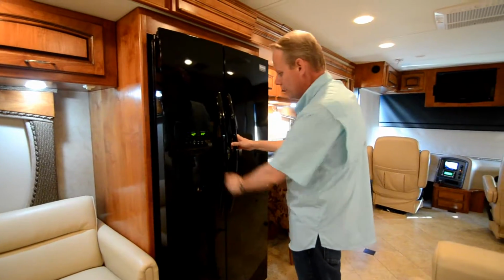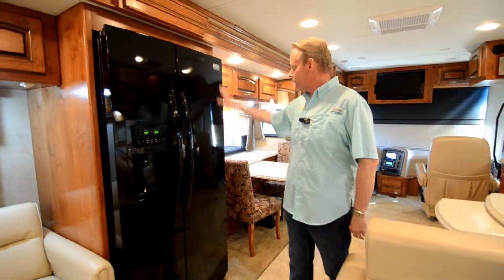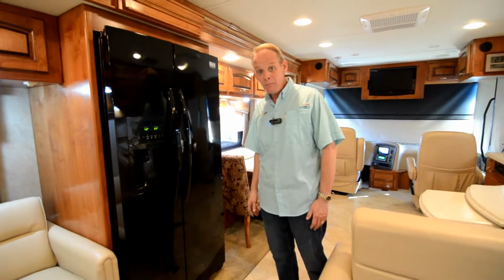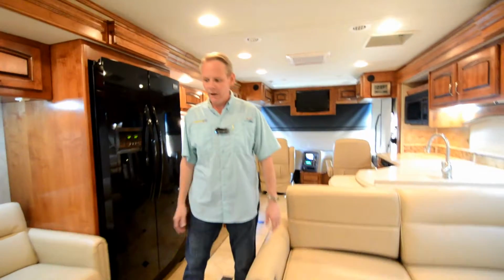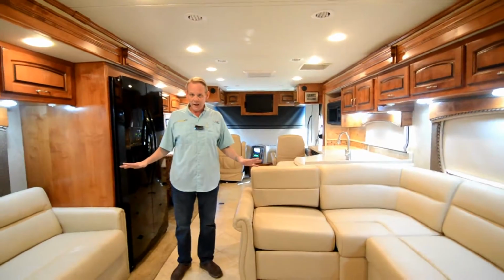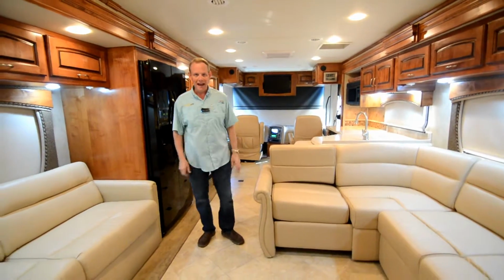You have an inverter. The inverter is large enough to run that. You have plenty of batteries on this coach. It's a Frigidaire, so you've got the same type of unit you'd have at home. And then when you get back here to the rest of the living area, I think this literally has more seating area than my house does.